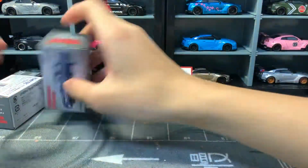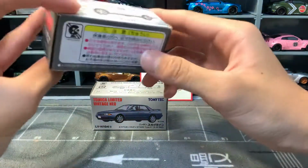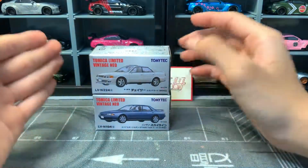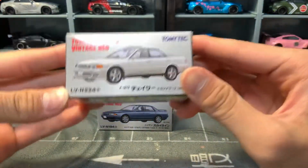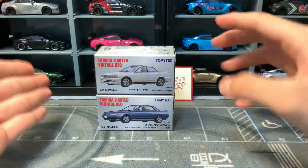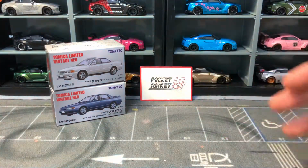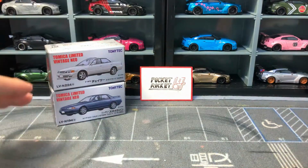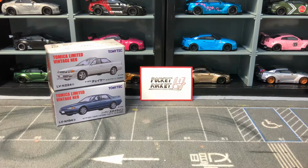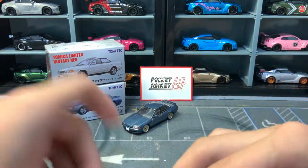This is the R32 and it's the 4-door version, so it's the sedan version. And the Chaser is right here. So this is the latest TLV release and I'm really happy that I got it. The actual cars might be a little off from the thumbnail because I've owned these for a few days and the thumbnail was shot when I first got these two, so a few modifications have been done. So here it is, the R32 4-door and the Chaser.